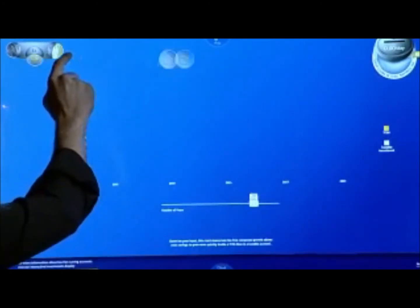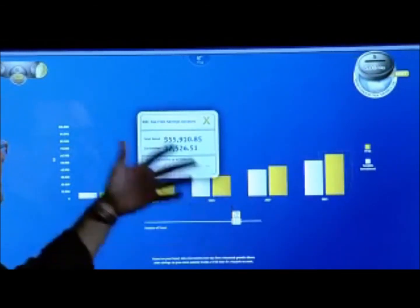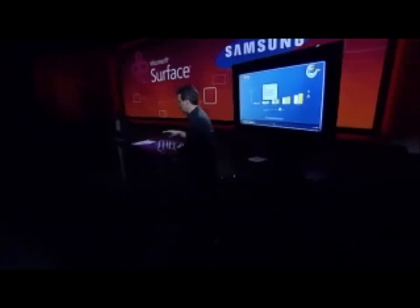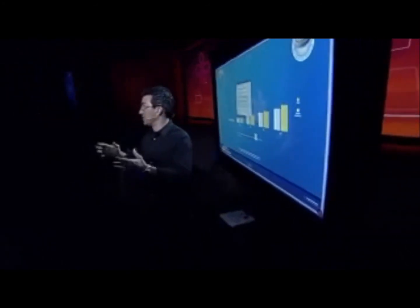So here's an example of modeling how their savings products would work. So I save $5 a day, I get a little more realistic interest rate and save it for 20 years and see how it accumulates. So with the new lower price, the smaller size, the more versatile form factor, I think you're going to see Surface PC in a lot of cool places.